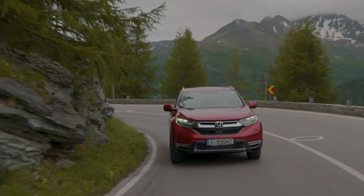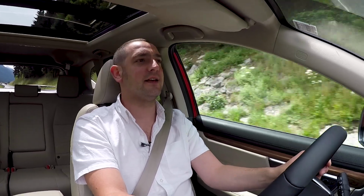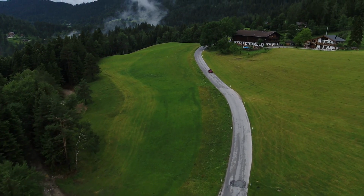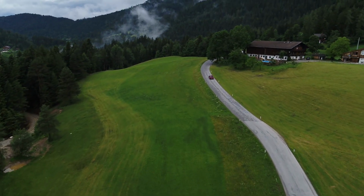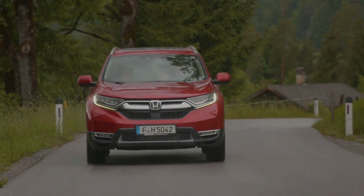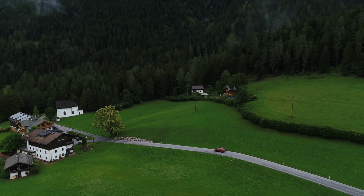The other thing that strikes you is just how quiet it is in here, because exterior noises are extremely well isolated, and that helps keep your life nice and sophisticated. So all in all, the new CR-V builds on the strengths of previous CR-V models, and it is a really good family car, especially in 5-seat format.